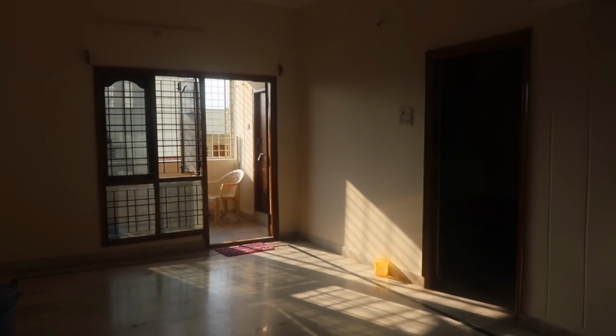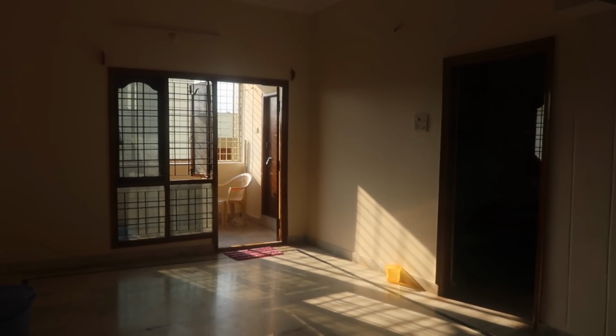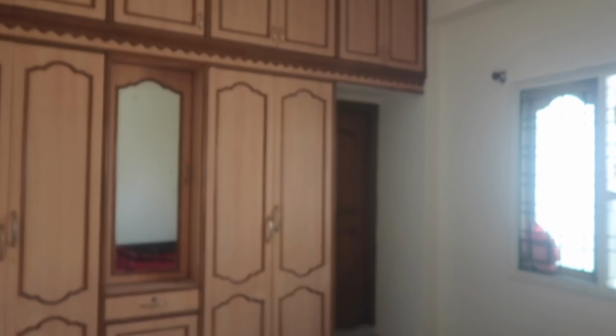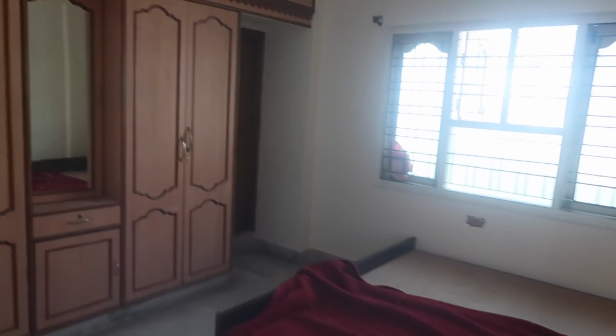From the dining area, this is what it looks like. I've placed random things here or there as of now, but this is the guest room. Here we placed some beds temporarily, some really old ones for the time being. Hopefully I'll get to use some of the wardrobes here too. You know how it is. So yeah, this is the guest room.